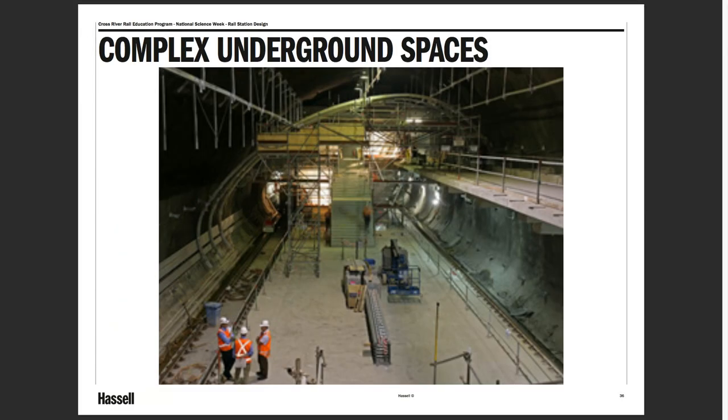This is the next sequence, where a lot of the linings, a lot of the internal structure all start to be constructed in that environment. It takes very careful design and construction planning because it is such a unique space. It's not somewhere that people are familiar going into and actually working full shifts below ground. There's no natural light down in a lot of those caverns.